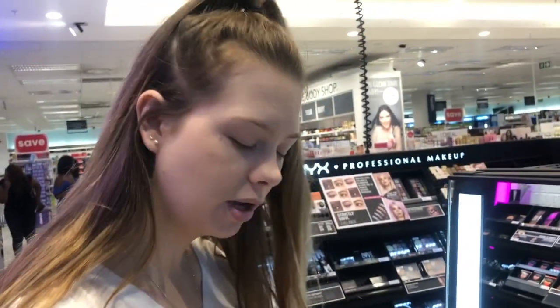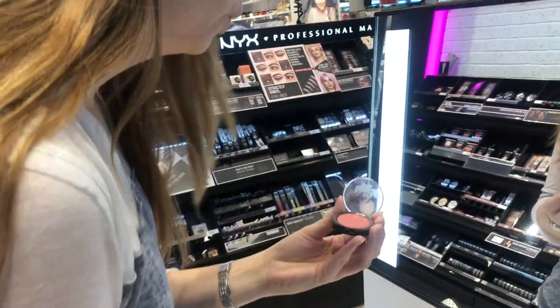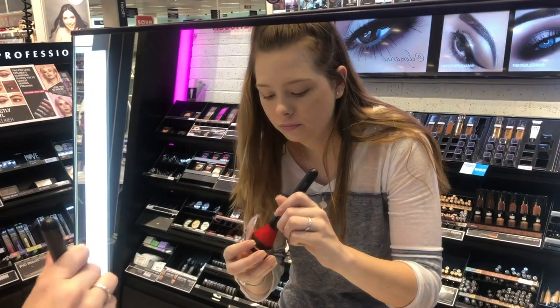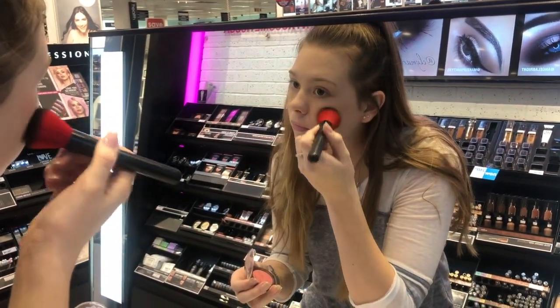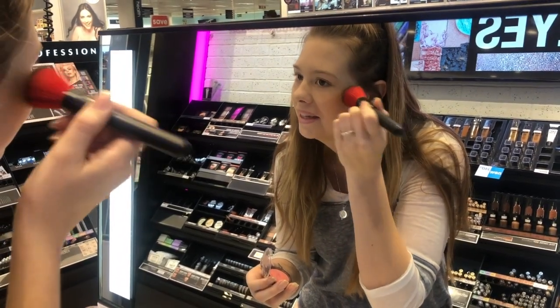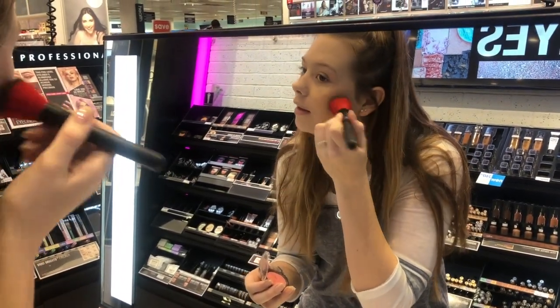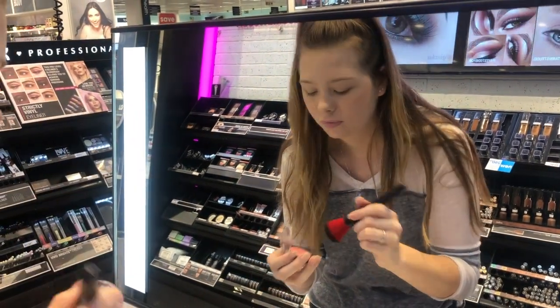Do you know how hard it is to find blush? So we got the Body Shop one. I don't actually know what shade it is, but it's cute. We are trying the same shade because we can't find anything else. Ooh, that looks nice. It's very pigmented. Oh honey, she ain't shy. That's nice though.